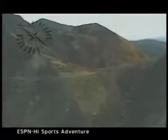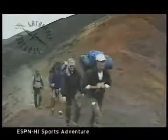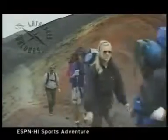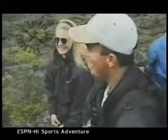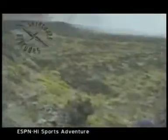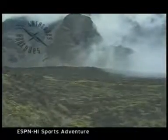And Pele's paint pot, a surreal display of varying colors formed by the mixing of minerals and lava during an eruption. We're almost there. Almost there. Yeah. There's our destination camp tonight. You can see the cabin in the mist there.